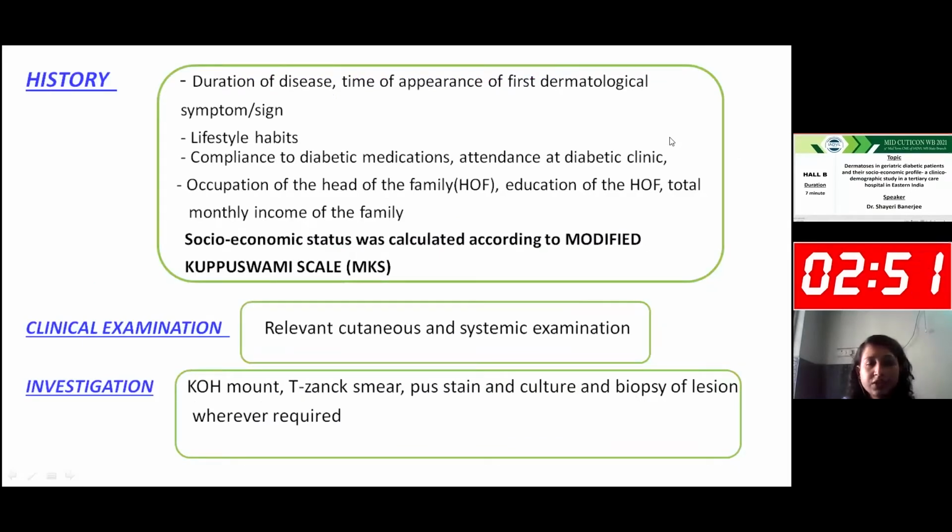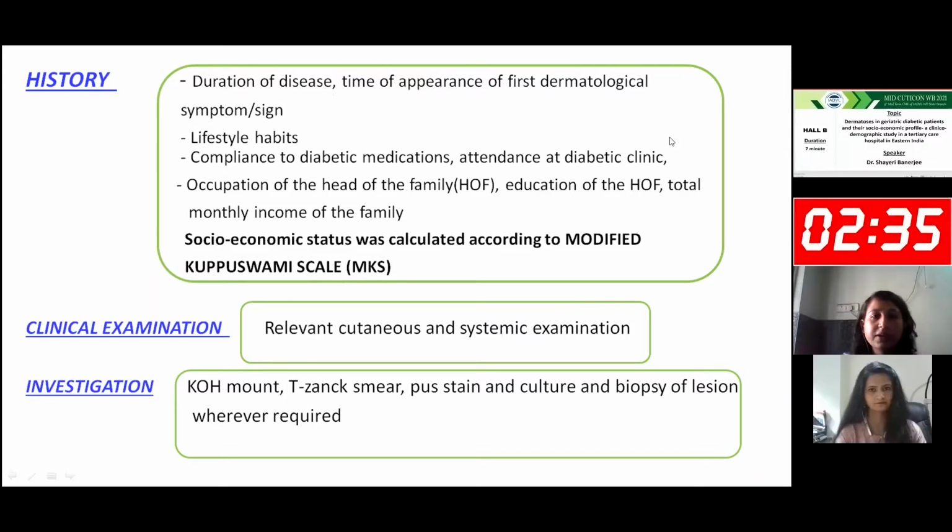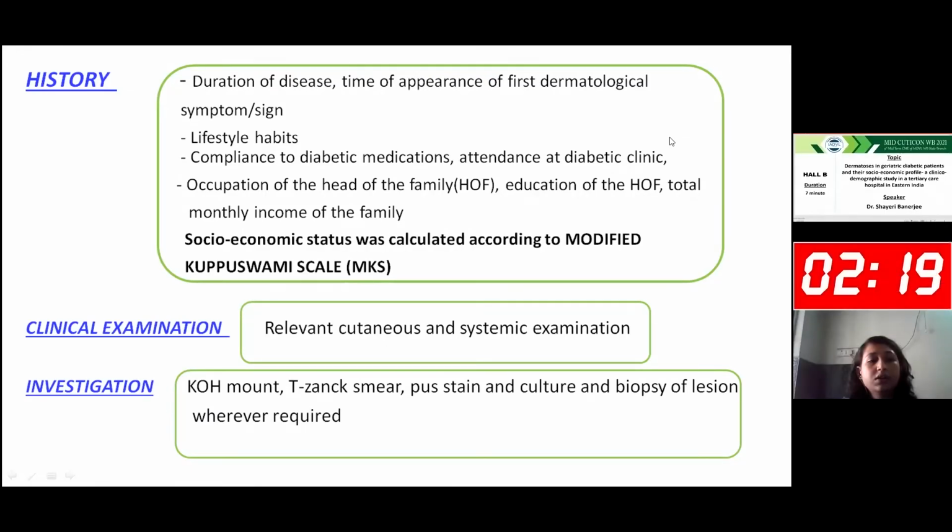History included the duration of the disease, the time of appearance of the first dermatological symptom or sign, lifestyle habits, compliance to diabetic medications, and their attendance at diabetic clinics. Socioeconomic status was calculated according to the modified Kuppuswamy scale, keeping in mind 3 parameters: the occupation of the head of the family, the education of the head of the family, and the monthly income of the family. Clinical examination included all the relevant cutaneous and systemic examinations. KOH mount, Tzanck smear, pus stain culture, and biopsy were done wherever required. Next.